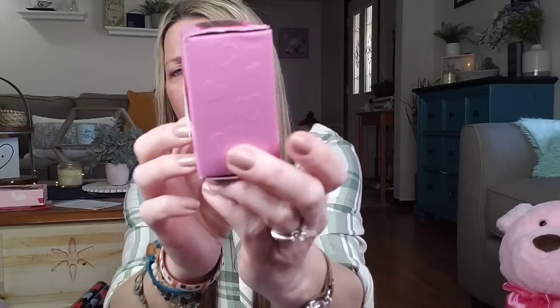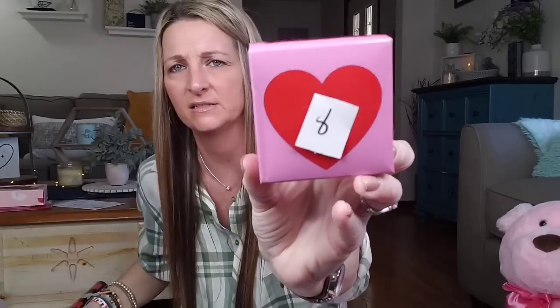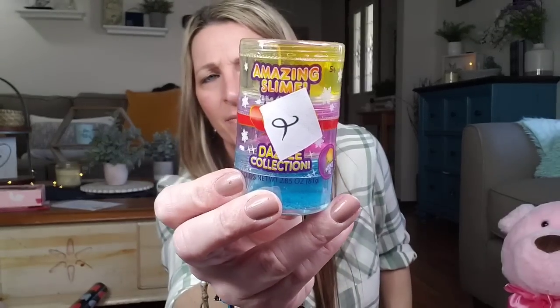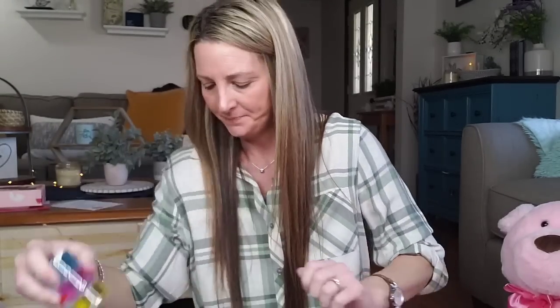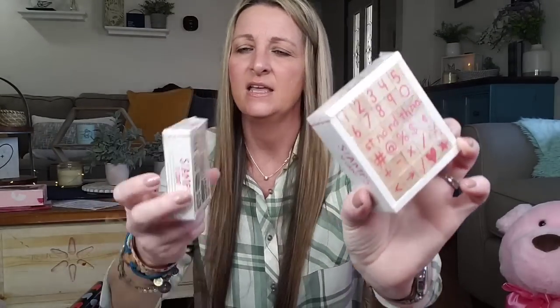I bought four of these. These are the little chisel things. You get different stones, diamonds or whatever. My kids love doing these. Those were 50 cents, so they retailed for $5. I bought two of these. These were, I believe, 50 cents slime. And then these were 30 cents, retailed for $3. They are a 30 count stamp set.